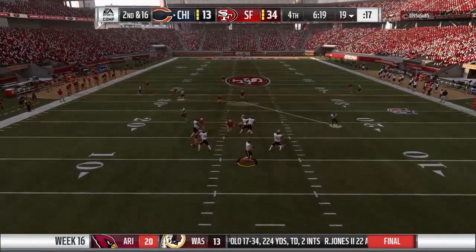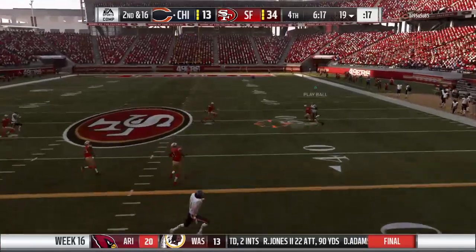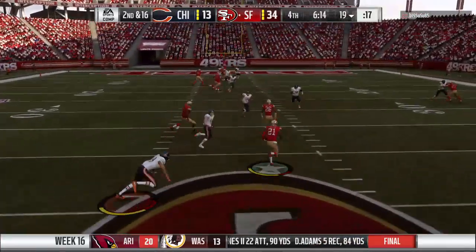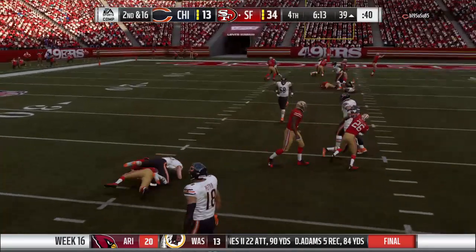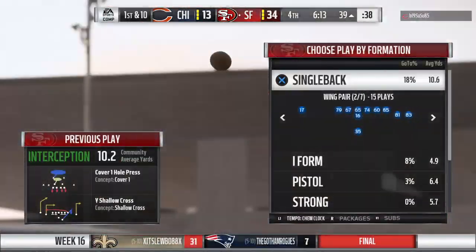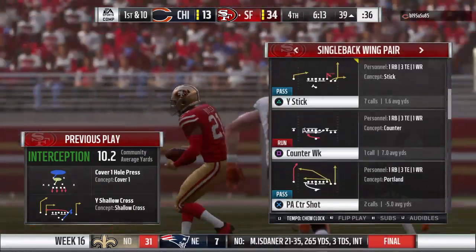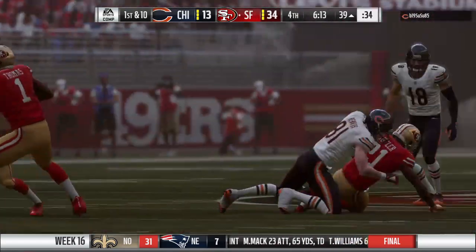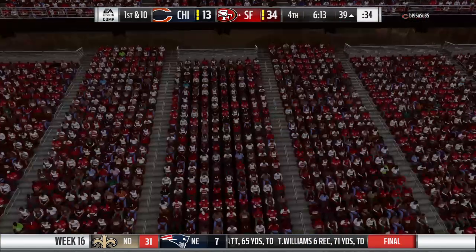Now a shotgun snap as they'll look to throw. And his pass is intercepted for the 4th time today. Picked off by Super Bowl 49 hero Malcolm Butler. And the return stops at the 39-yard line. Oh, and I saw the pressure coming at him. That just looked problematic. Hit him as he threw it, and the interception ensued.